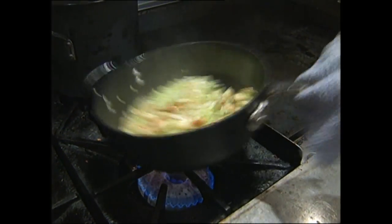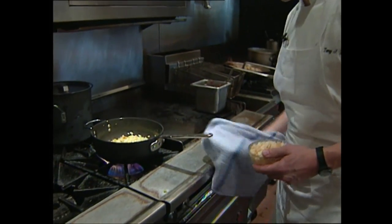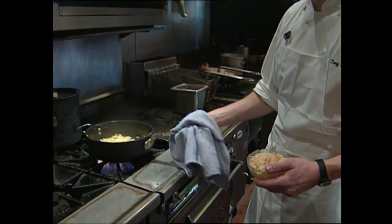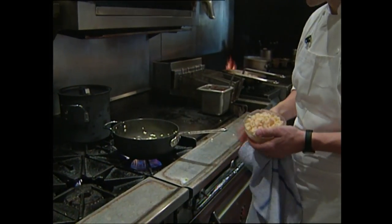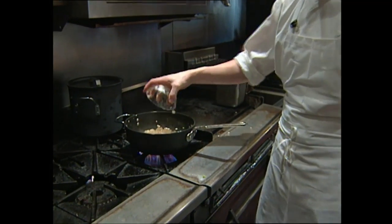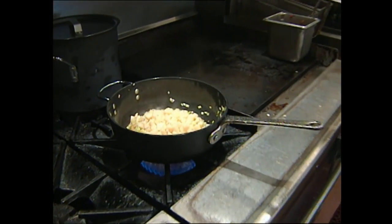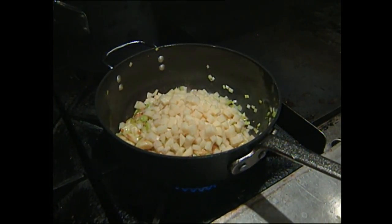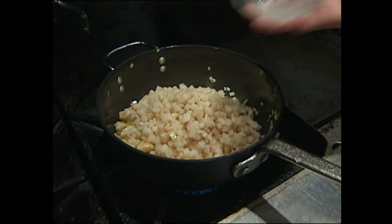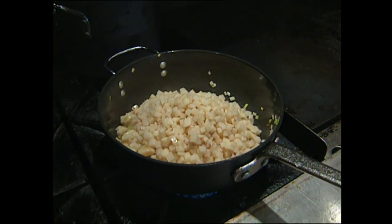Okay, at this point, our vegetables are sautéing pretty fast. They don't take long, they're cut very small. I'm gonna add the potatoes. Again, russet potatoes. We've got about three medium-sized russet potatoes that are peeled and cut into a small dice. This is what gives the soup the body, thickens the soup.